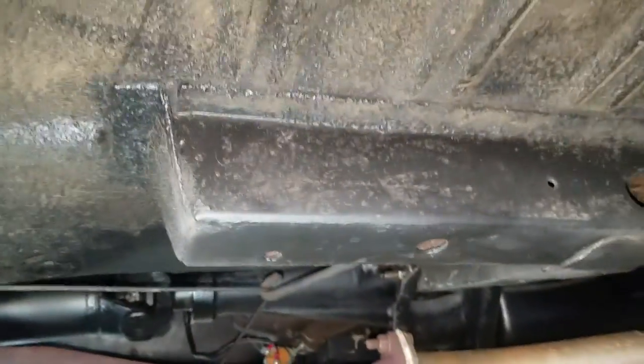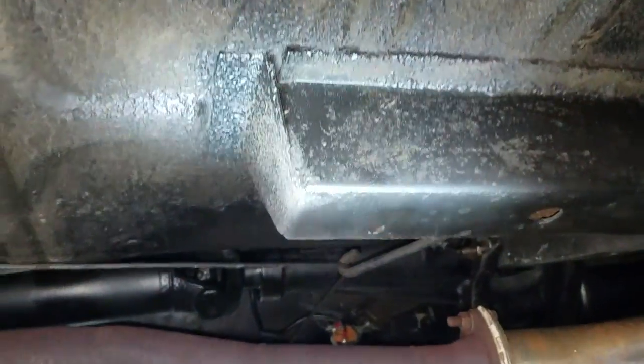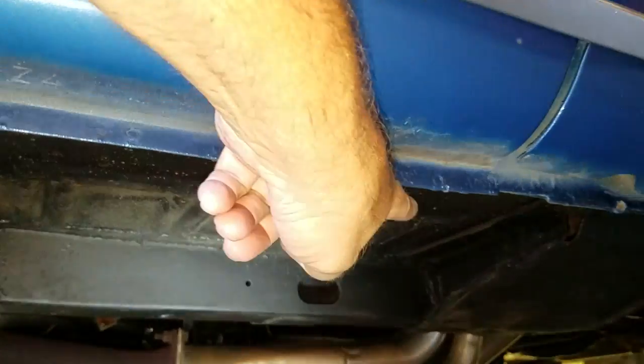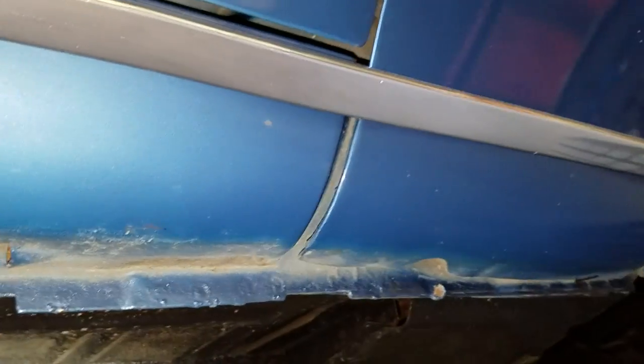All OEM original. You can see all the factory spot welds along the lips of the rails to the floor pans. Torque boxes are in really, really nice shape. Spot welds here all along the rockers look really nice. This could be cleaned up a little bit down below.